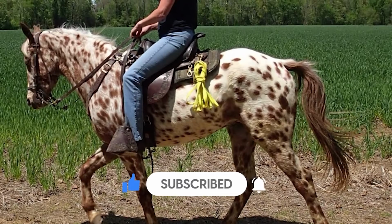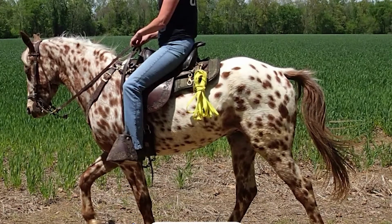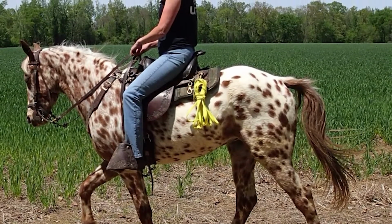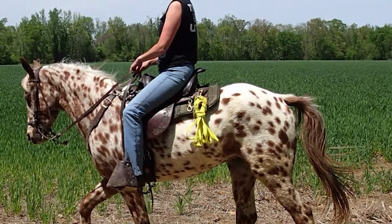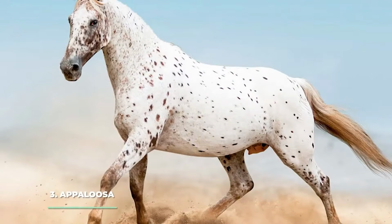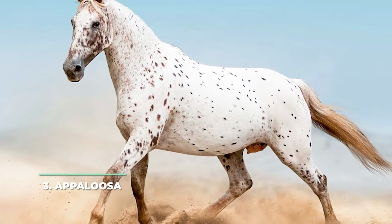While Walkaloosas aren't actually allowed in the Appaloosa Horse Club, they are amazing enough to be worth a second glance. So if your breeder does happen to have their hands on one, we highly recommend you check it out for yourself. Number 3, Appaloosa. You all knew it was coming.